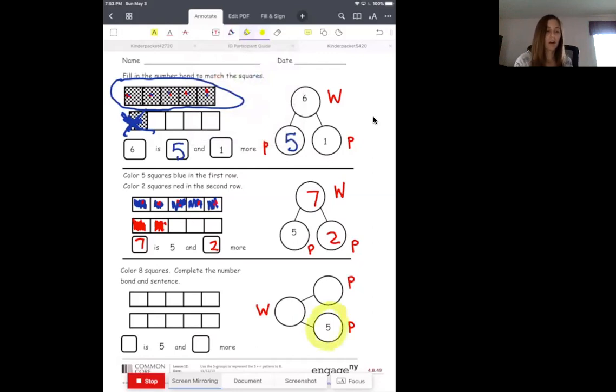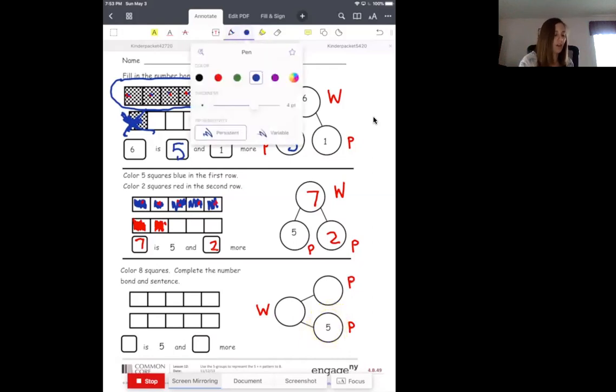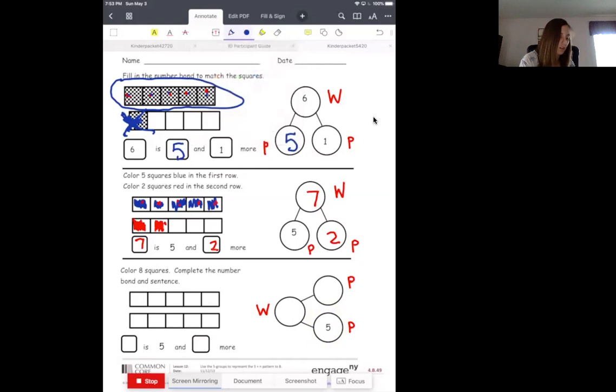It says that one of our parts is 5. So I'm gonna go ahead, take my blue crayon and color 5 squares. Let's see, 1, 2, 3, 4, 5. But the direction said color 8 squares. Well, I didn't color 8 squares, I just did 5. So that means I need to color some more.